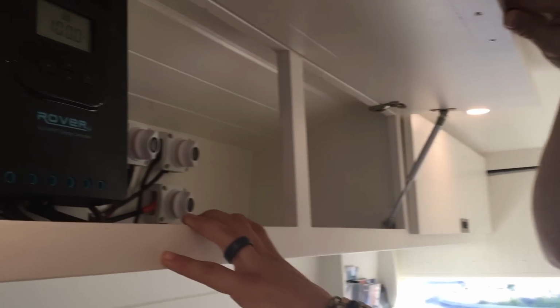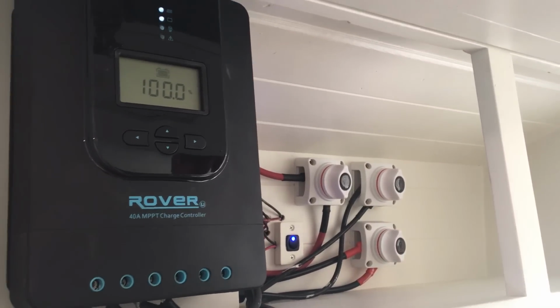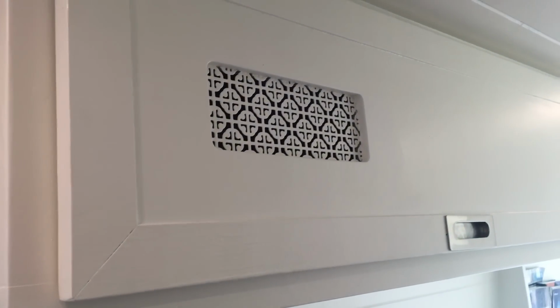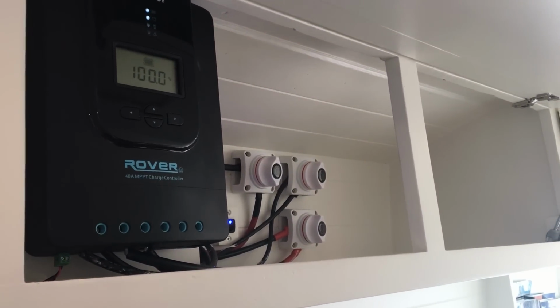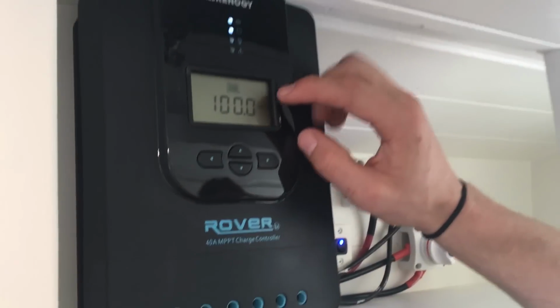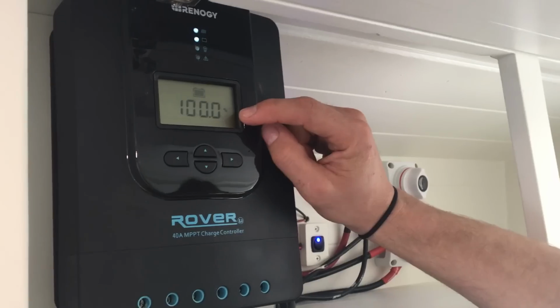This guy actually needs a little bit of ventilation, so inside of this cupboard we've put a nice vent that matches the van on the front, and that keeps that nice and cool. As you can see, it's a nice warm day here in Joshua Tree, and we are charging, so we currently have our batteries sitting at 100%.